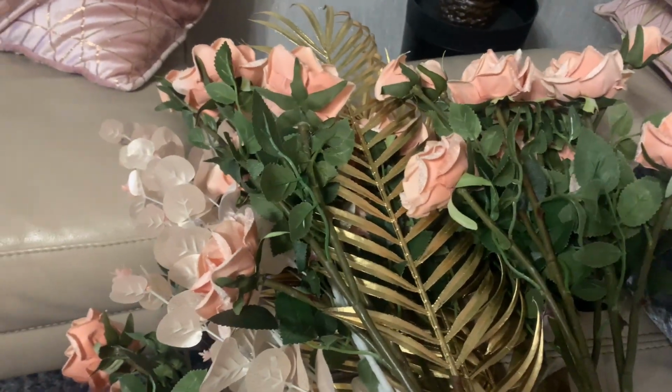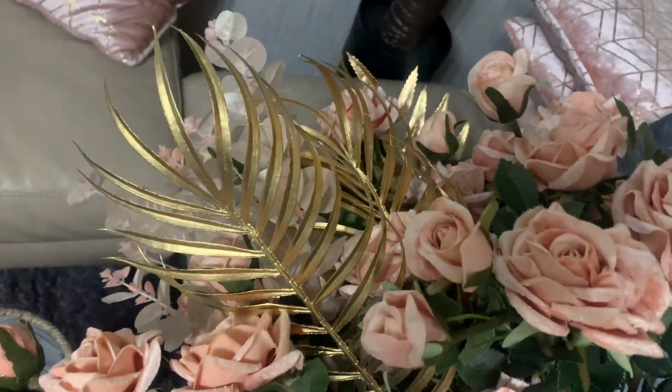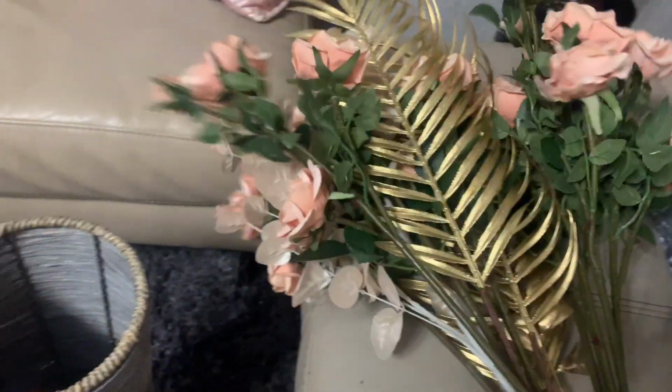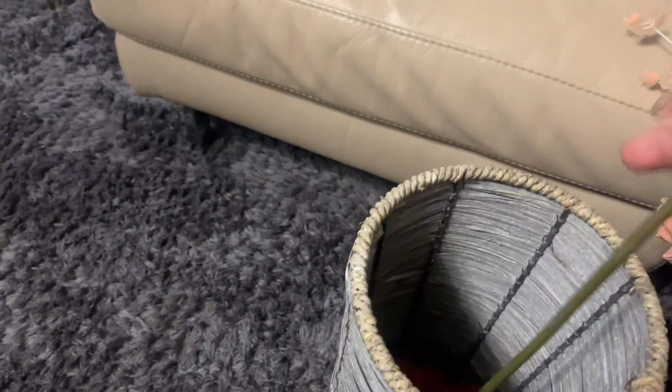At the end of the evening, when I finished painting the wall, I had just about enough time to arrange these flowers into a decent bouquet arrangement. So my wife bought some gold-leaved palms, some pink roses and some blush eucalyptus leaf flowers. And then I placed them into this grey willow-made vase.